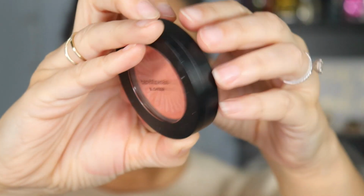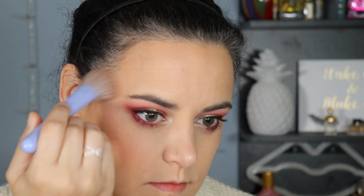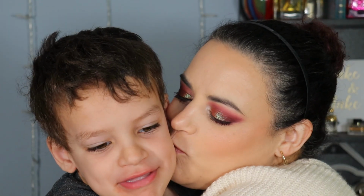I don't think I recorded the eyeliner or the mascara for this one. I tend not to for anything past the first day. But I did want to show the blush choice. So that is from Bare Minerals, their bronzer in Kiss of Pink. I didn't want anything too pigmented on my cheeks because I had so much color going on the eyes. So I thought that this would add a nice little balance.